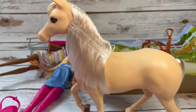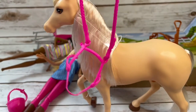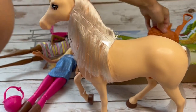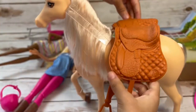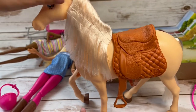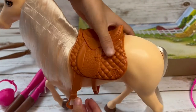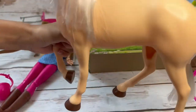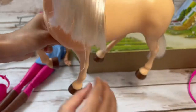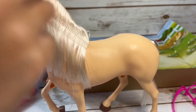Is opening. Oh, so as you can see, this is a bridle, and the saddle is removable. If you wanted, you can put them back on, and then you can put your Barbie's foot in the stirrup. So let's put all the tack back on. This is what the horse looks like without the tack, which is cute. So cute Palomino color.